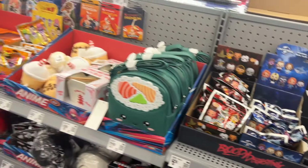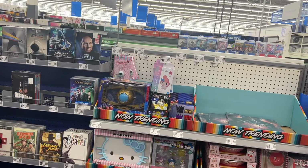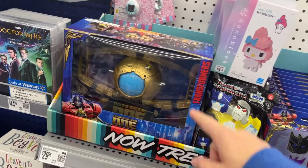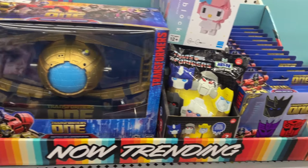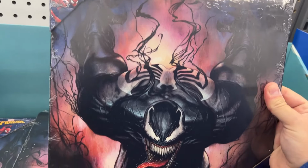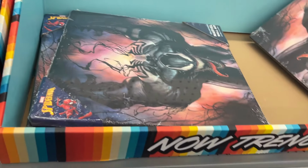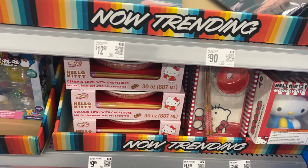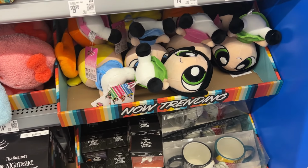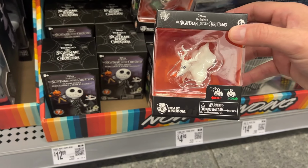But yeah, let's get down to the toy section now, and let's see if they got anything down there, guys. Should have just kept the camera rolling right up there from where we were just at. Here is some more of this stuff. But there we saw these over the weekend. The Transformers One thing. And T3 was mentioning the Venom art. It's not bad. Are they all the same? Looks like they are. Some Hello Kitty stuff. Some more plushies. That looks like fairly all Powerpuff Girls. You got some Nightmare Before Christmas stuff. Little figures or Christmas ornaments, whatever this is.